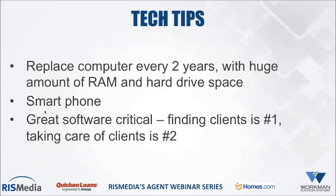Computers, every 2 years. Lately it's been 2.5 years, but I see agents that have computers that are 4 or 5 years old, and it takes 5 minutes to do a 30-second job. Now, this is a business. Spend as much money as you can on RAM and hard drive space and just replace it, because speed is of the essence in getting things done. Makes you much more productive.